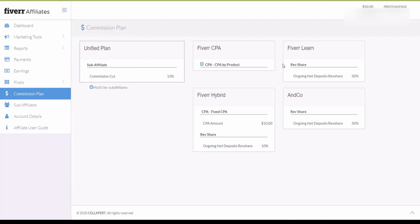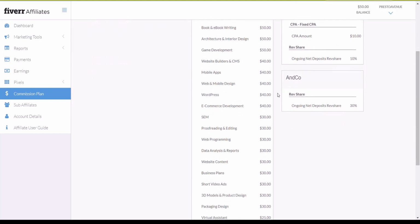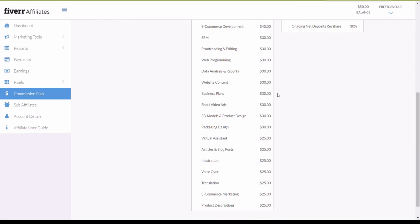So they have the hybrid or CPA. Depending on what you choose, the commission works out differently. The hybrid plan works like this: if someone buys a service using your link, you get $10 plus 10% of however much they spent. The CPA program, you will get a different commission depending on what category the service is in that they buy.